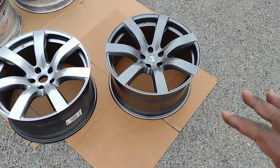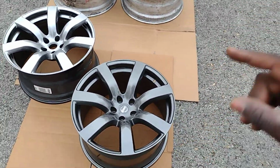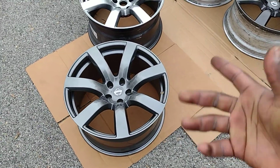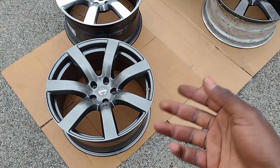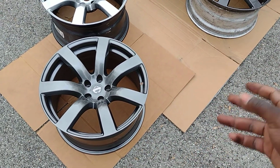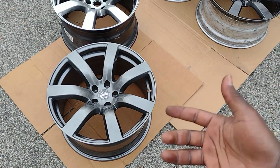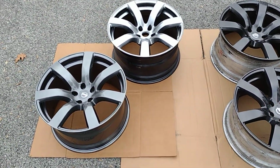This one right here, again, in the quest to try to match the gunmetal, I saw these wheels listed for sale, and I asked the seller what color the wheels were. Were they powder coated, repainted, refurbished, what's going on? And he said they were powder coated in the OEM color. And as you can see, they're not exactly the same.